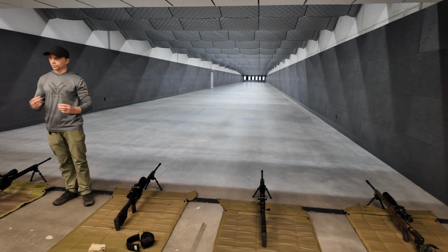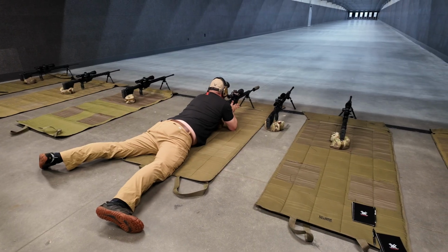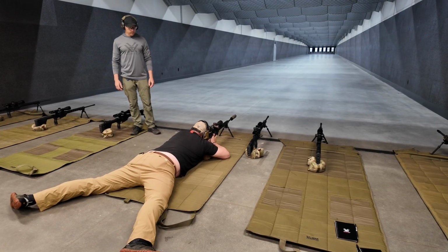The shooting portion took place at their 100-yard indoor range. So you don't have to worry about weather, you don't have to worry about being in the scorching sun, and wind is not going to be a factor. This range portion was by far my favorite part. Our instructors, Corey and Pete, were awesome.